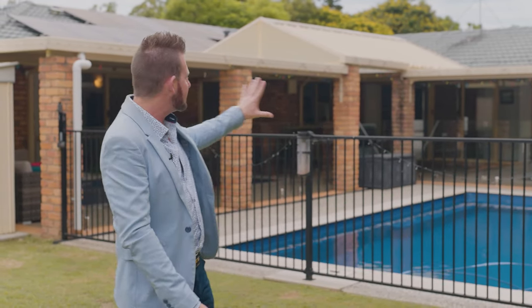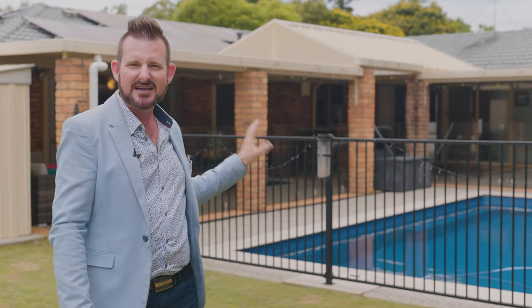Want to know what I wish for? I wish for an amazing listing in Karana Downs, and bingo, here she is. Sitting on 1,202 square metres, the home is massive, incorporating four beautiful big built-in bedrooms, two renovated bathrooms, two separate living areas, and of course outside an entertainer's dream with this massive wraparound outdoor area and a stunning in-ground pool.